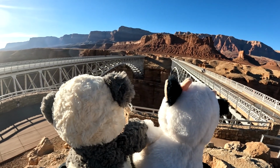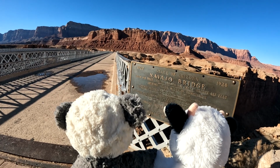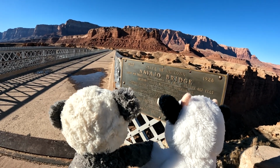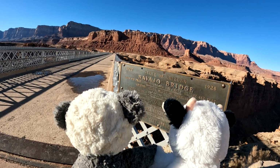We also see the Toroweep Formation and the Coconino. Say that again. Coconino. Say it 10 times fast. Coconino. Okay, I'm not going to do that.